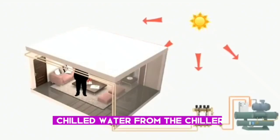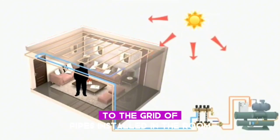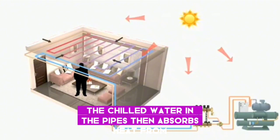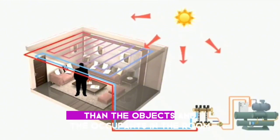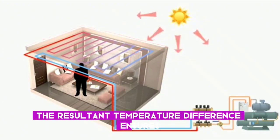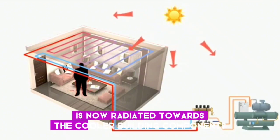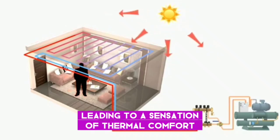Chilled water from the chiller goes to the manifolds and is distributed through the grid of pipes installed in the room. The chilled water in the pipes then absorbs heat from the ceiling or the floor, making it cooler than the objects and the occupants in the room. The resultant temperature difference ensures that heat from the bodies is now radiated towards the cooler building components, leading to a sensation of thermal comfort.